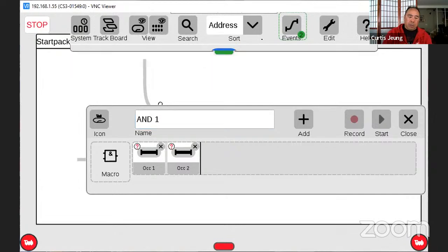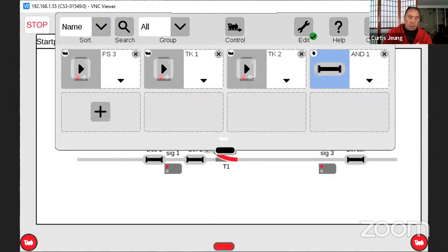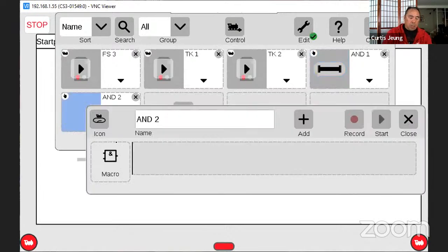Let me open up my events window again. Sorry, I have to get these windows out of the way because Zoom is interfering with my ability to press buttons. Okay, so I can close that. Let's see if I can actually create another and. This is and 2.